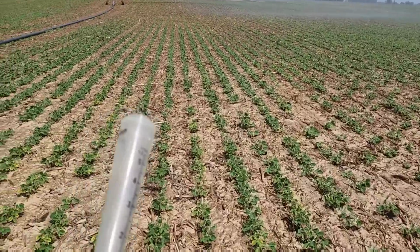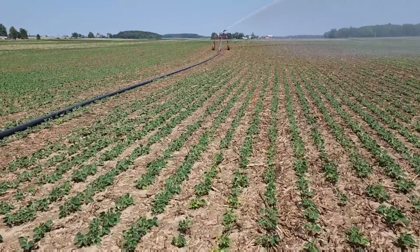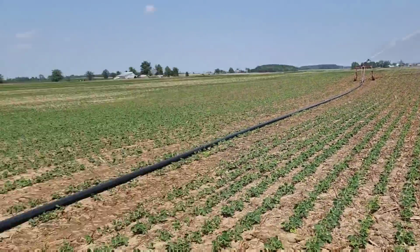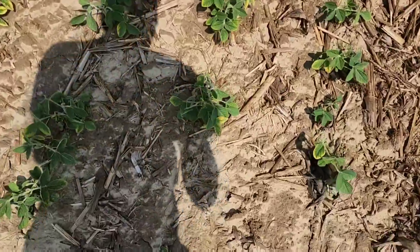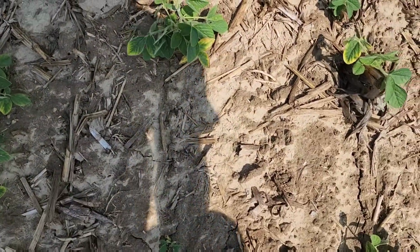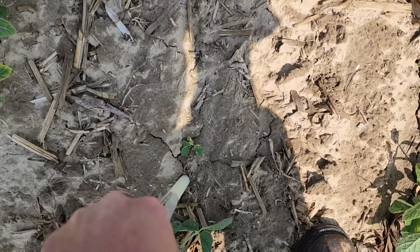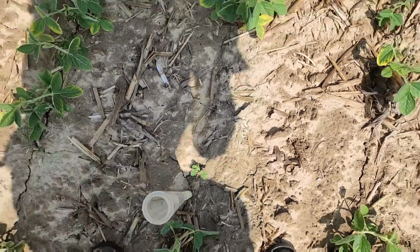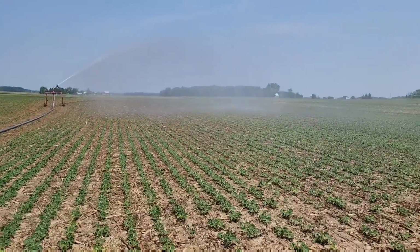Frustrating. Anyway, I brought up a rain gauge with the intent of sticking it out here and seeing how much we're actually putting on. The issue here is going to be getting it in the ground. I'm not sure I can stick this into this ground without breaking stuff. We'll go right in the seed row, so at least there's a chance. Let's see if that stays and see if anything actually falls in it or just blows past.